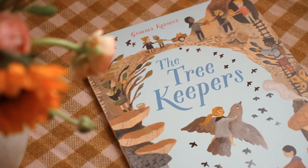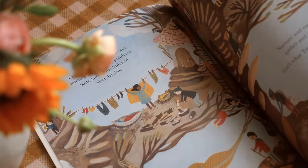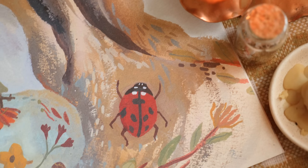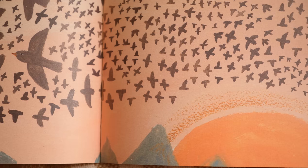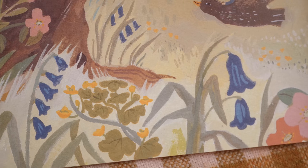Next is one of my all-time favorite children's books. It is called The Tree Keepers by Gemma Kumin, who is one of my favorite artists. At the edge of the woods, there is a great tree. Peep through the branches and you might just see some little people who stand as tall as your thumb and have heads the size of hazelnuts. It is an absolutely charming book and beautiful story, and of course, gorgeous artwork.